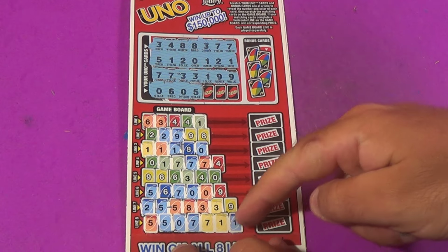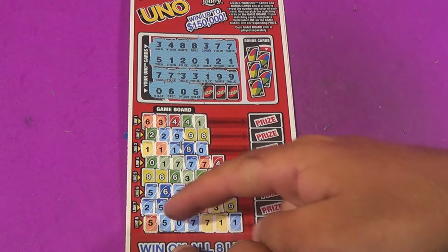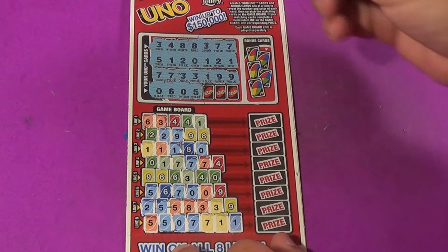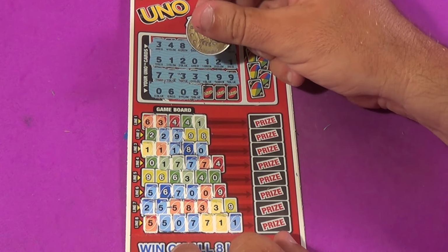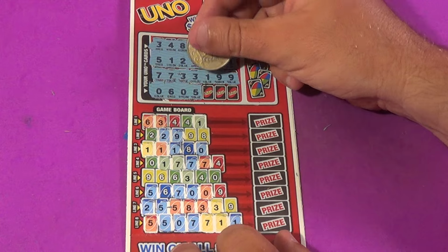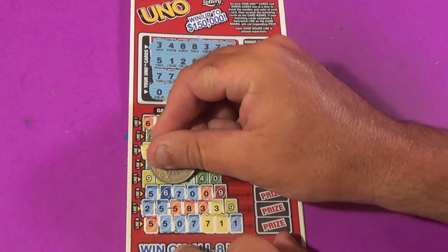5 blue. We have 1, 2, and 3 of those. And have we completed this line? I believe we have. We have a win on the longest line, or one of the 2 long lines. And we have 6 green next, and we can still win more.